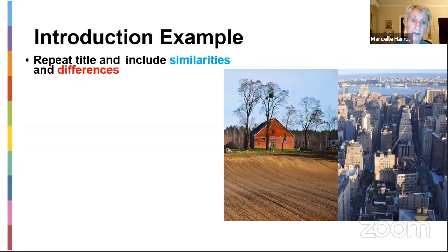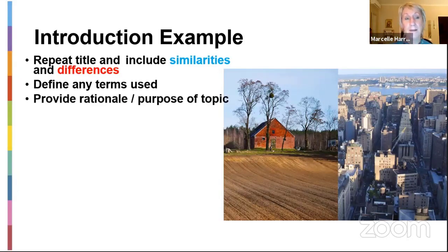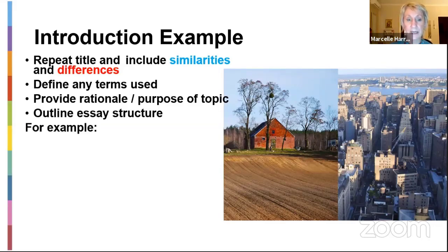And if it's a similarity and difference type of essay, it should include those words as well. Then it needs to define any terms that are used in the title, because the person might not know what a city is or what a country is. Give a reason for writing about this. What is the purpose? Then give the essay outline. This is just a basic way you can structure your introduction.